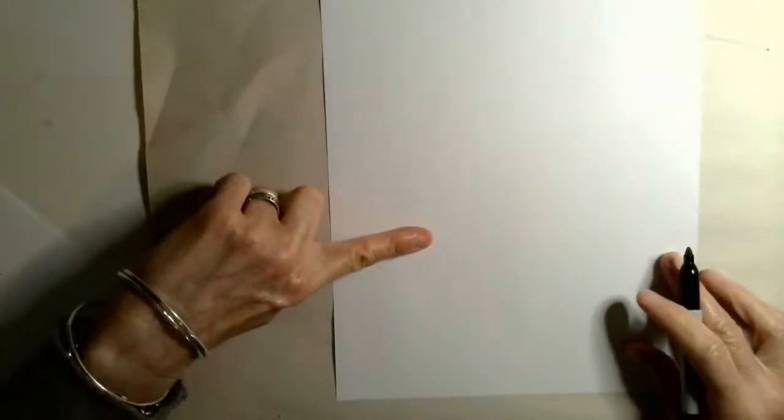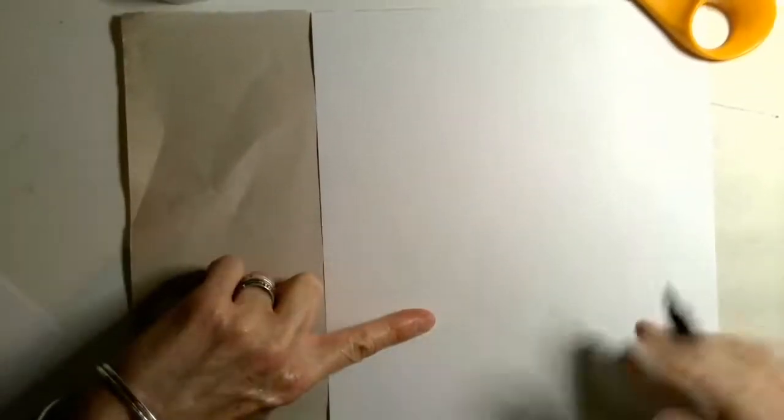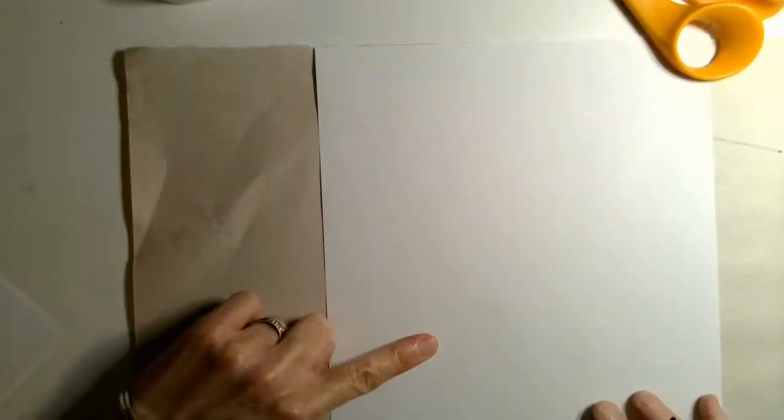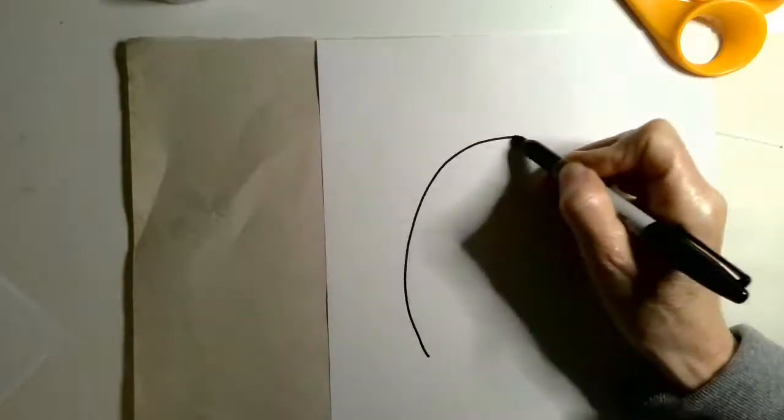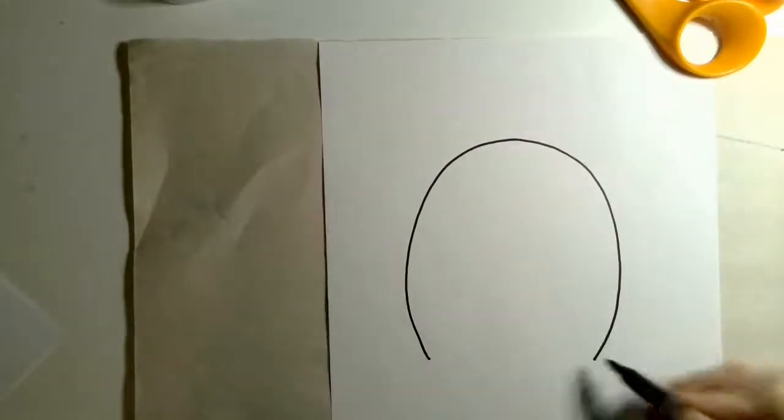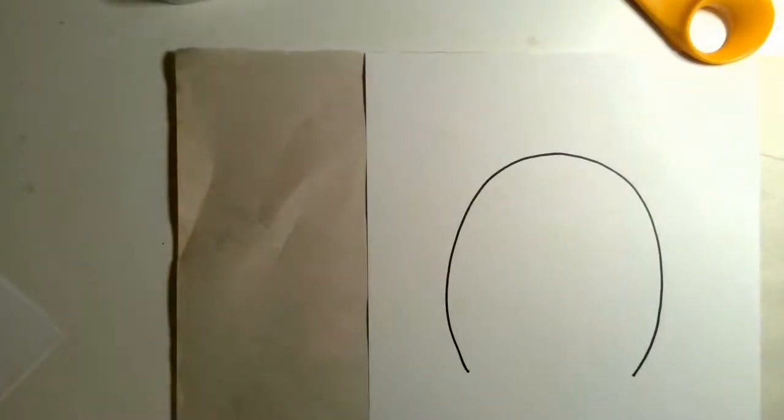Okay, so you can see how far I am from the bottom of my paper. Let me just put the camera down a little bit. Okay. So I'm going to start at the bottom of my paper, and we're going to make a big upside down U, just like that. Okay, that's going to be our frog's body.